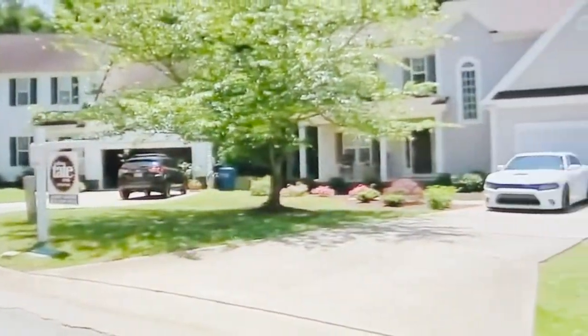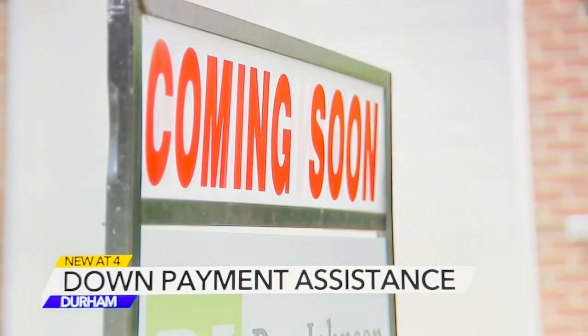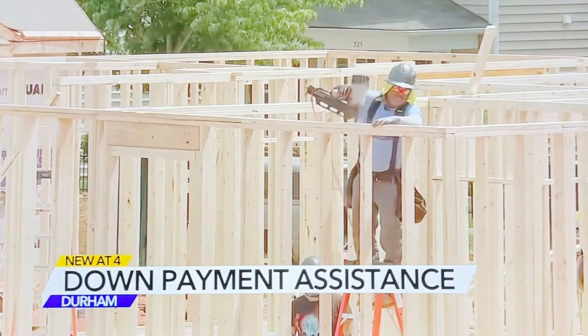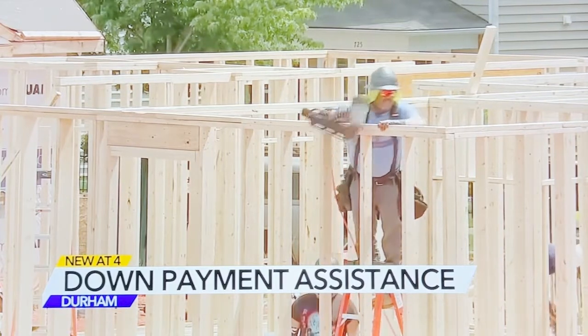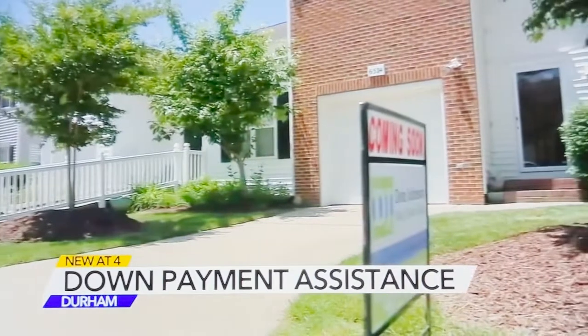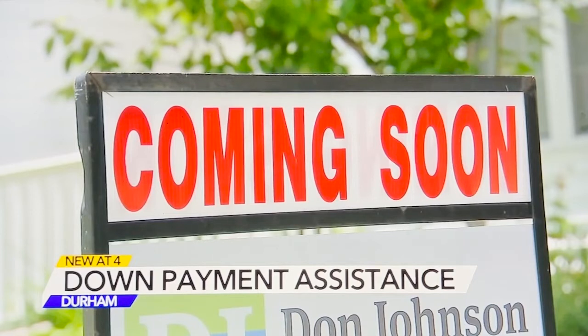Down payment assistance program launched this morning, and already more than 250 potential home buyers have applied for $20,000 in down payment and closing cost assistance. Community Home Trust is running this program. They say there's enough money to cover 285 qualified home buyers. It will be awarded on a first-come, first-served basis until the money runs out.